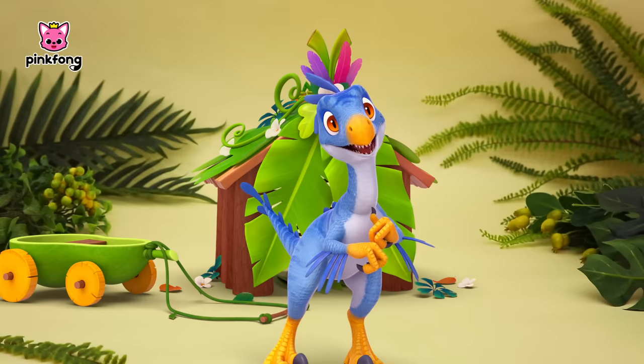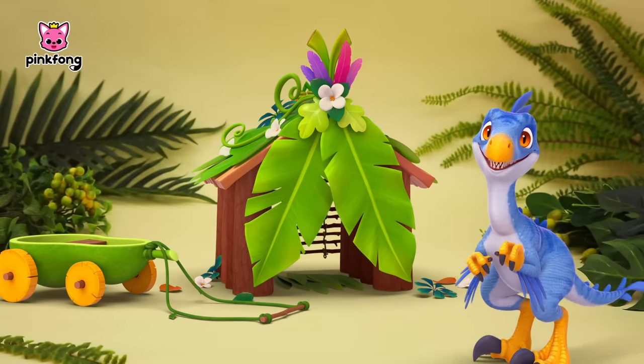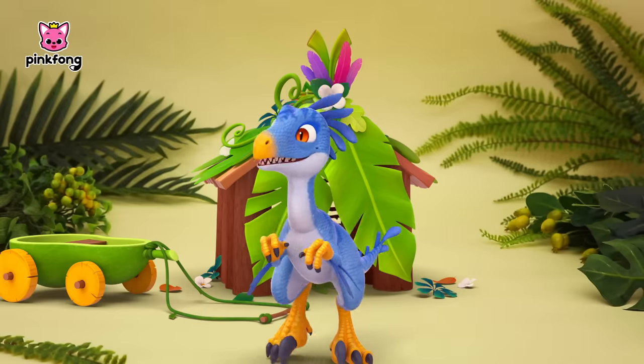Hi, I'm Vella. Do you like the house I made? Isn't it cool? There are lots of other cool pieces.